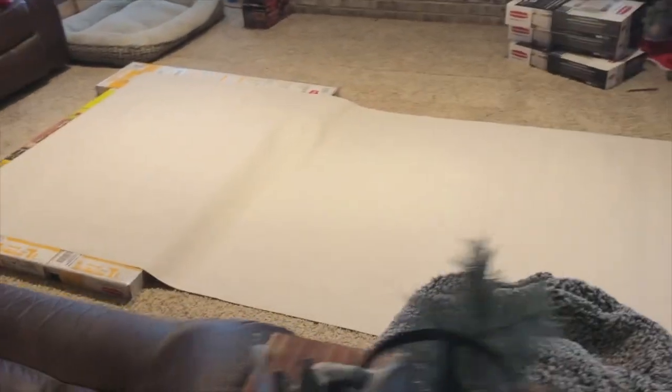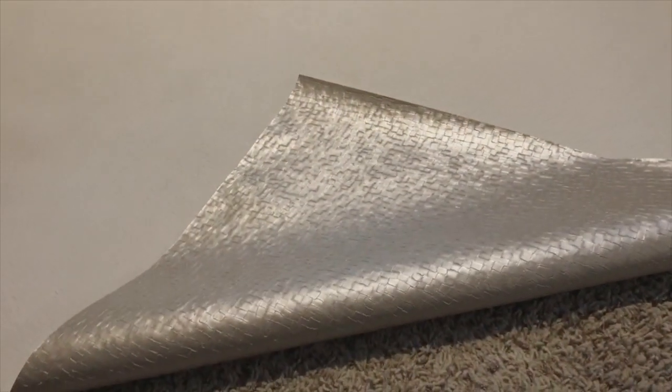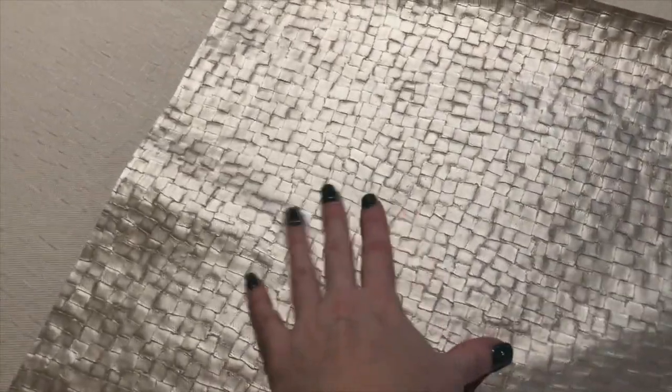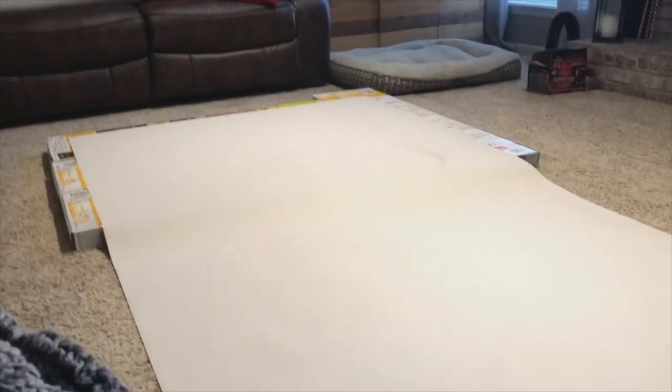This is our makeshift gluing section in the middle of the living room. So we measured out 2 pieces already. This is what the wallpaper looks like. It's shiny and it's textured. I love it. So we're going to get ready to get the glue and we're going to hope we don't make a huge mess in this.